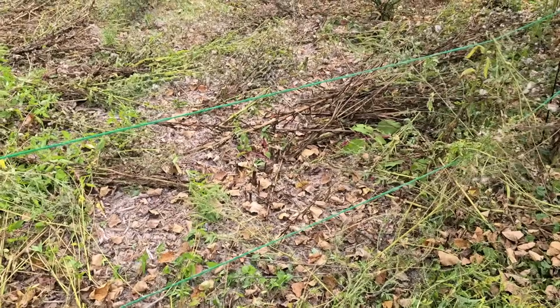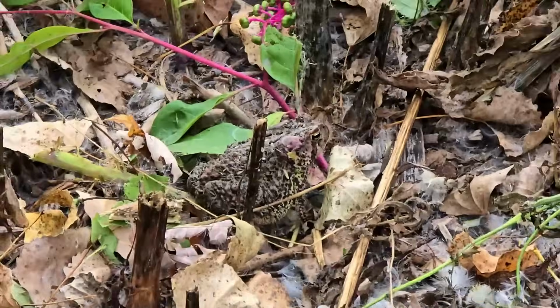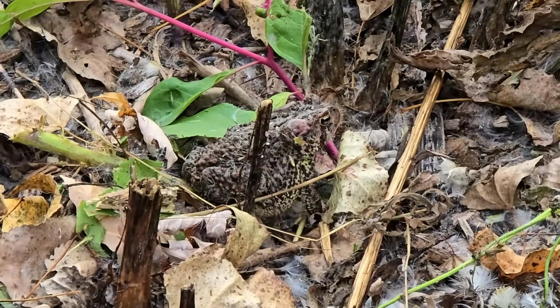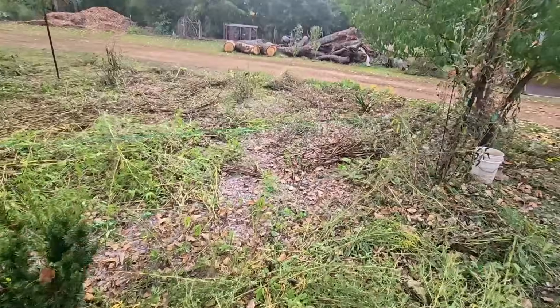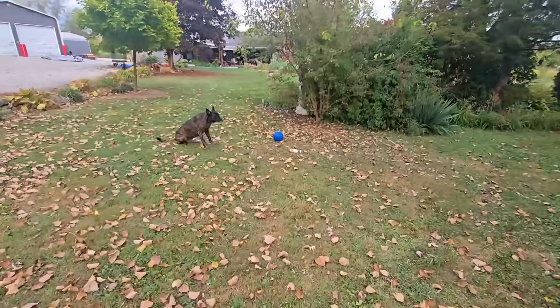All right, toad, your home's gonna be a little bit different now. You're gonna have to find a place to sleep tonight. But you're out of danger. You'll be safe now. I'm moving on over here. Huh, Pop?